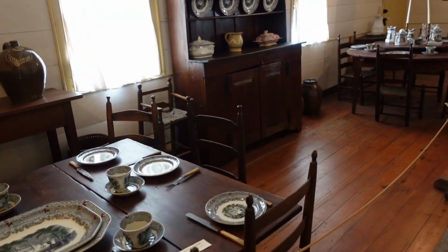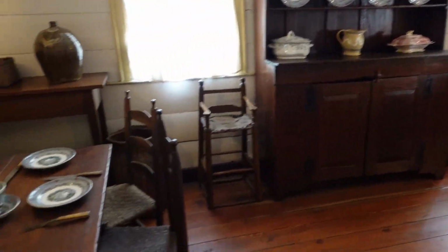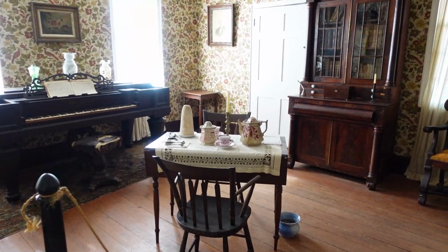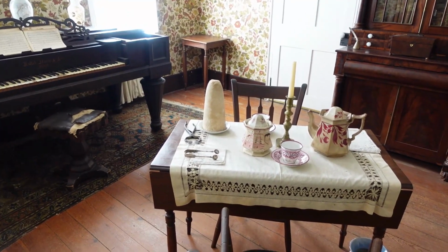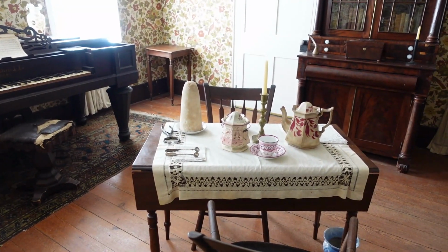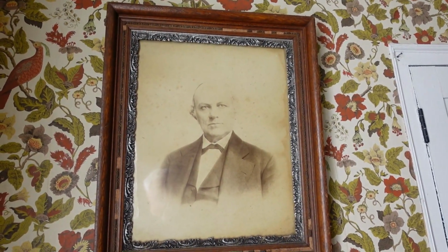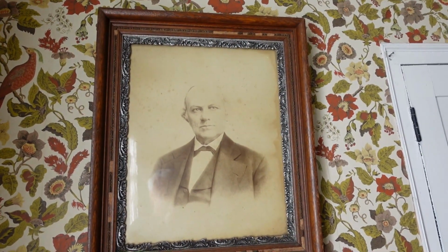I imagine this was a back porch. Yeah, at some point it was, and they enclosed it and made a dining room. That is salt. Well, I was wrong. That's sugar. So here's a picture of John Fox, around 70 years old. So when would this have been taken? Around 1870. Yeah.